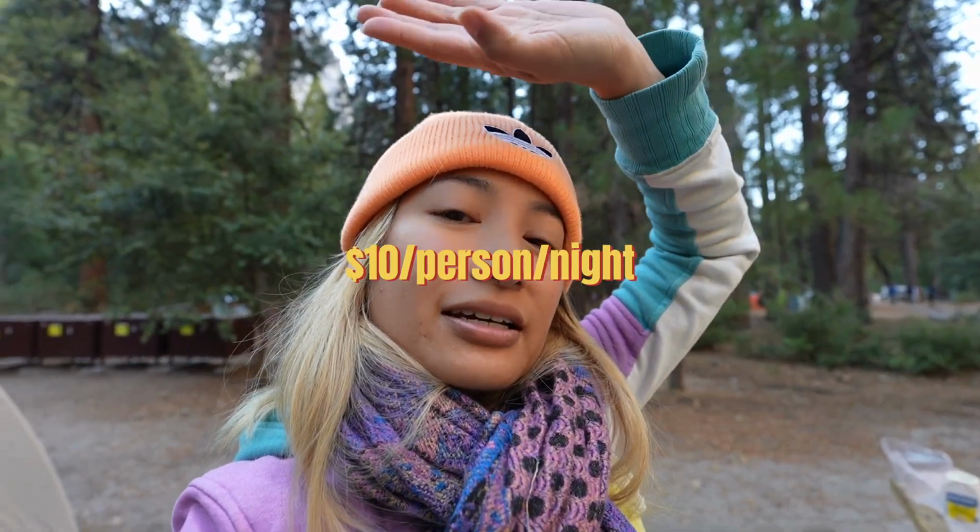A really cool experience to just camp right in Yosemite Valley. Super unique. Highly recommend it. And our Camp 4 is just $10 a night, which is super, super affordable. It's like, I can't believe it. That's like really good.